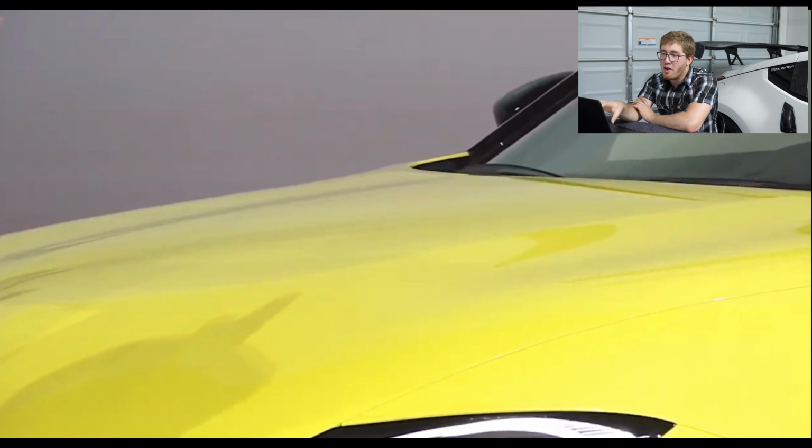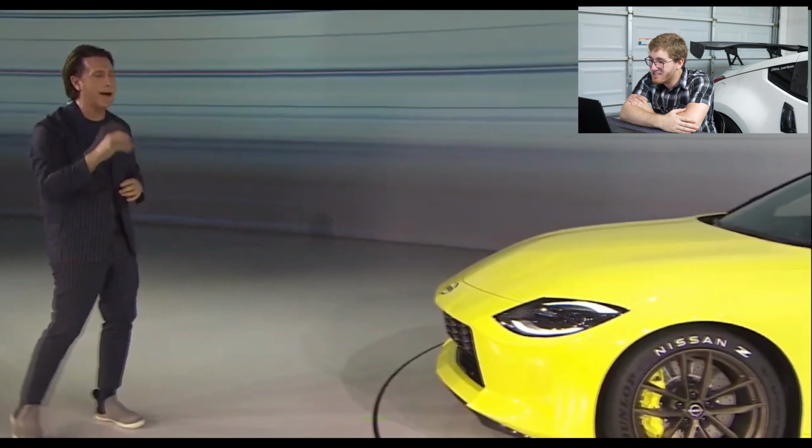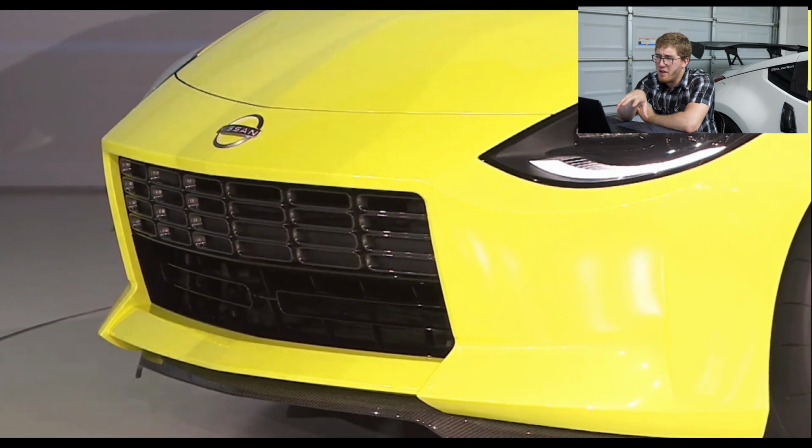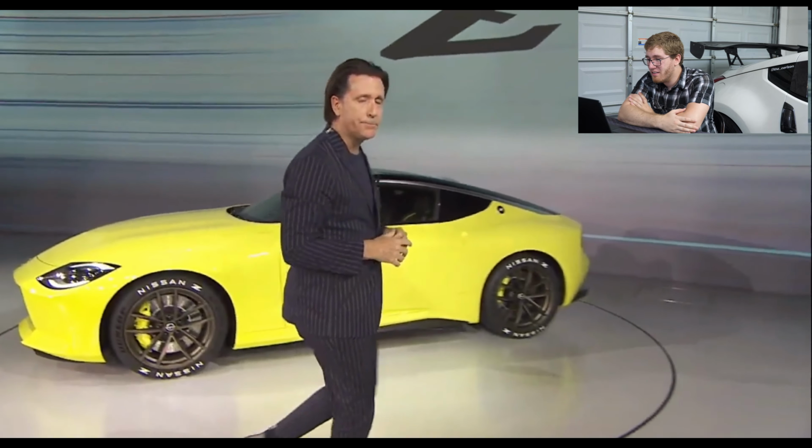I love that they've gone back to the 240 and integrated that hood bulge back on there. That looks absolutely fantastic. I do hope they change that grille up again. That's the only thing that I'm not liking so far about this design, but other than that, I love the way this car looks.